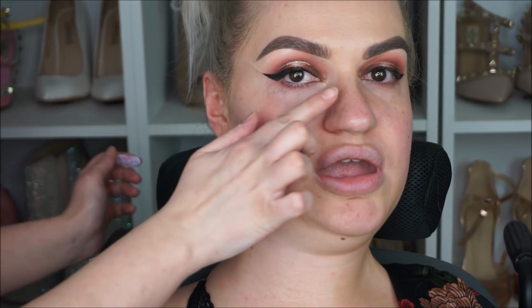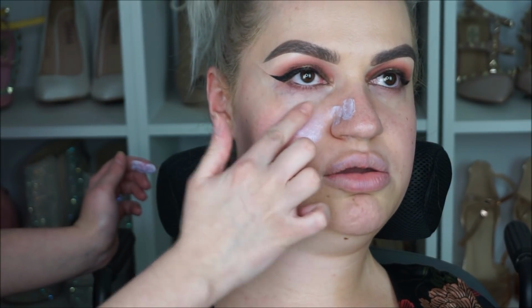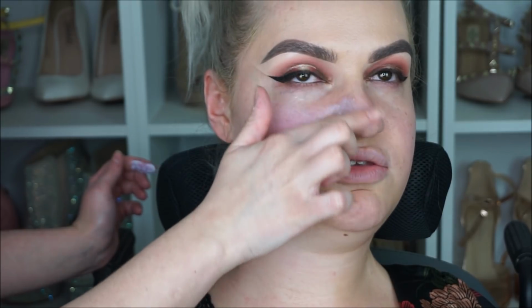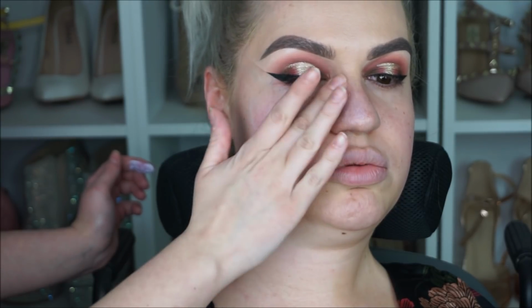I currently use the Hourglass Mineral Veil Primer. Now this stuff costs an absolute packet, but it's really good. You have to warm it up between your fingertips first and just sweep it on. And I generally stick to my T-zone when I do this, as I have a really oily T-zone and also very visible pores.